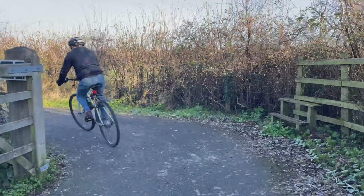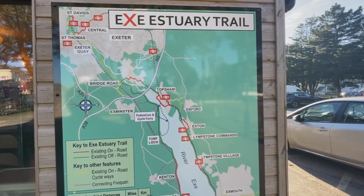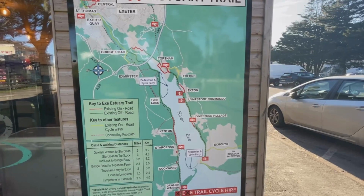Anyway, I hope you've enjoyed the walk and it gave you some idea of what to expect if you want to walk it or cycle it. The route continues on towards Exeter, and it also crosses over to Exmouth as well on the Starcross ferry, but that's not until the summer months, as I said.